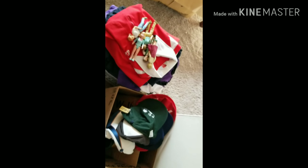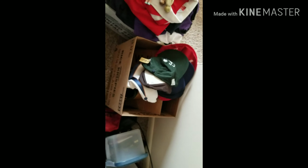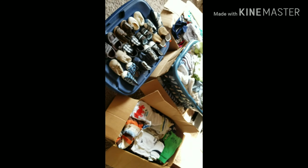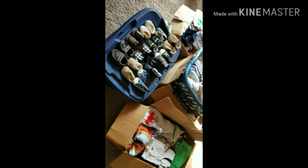This is all stuff to list. We've been really getting into vintage clothing and hats, and doing a lot of that. And this is all the baby clothes that were in that unit that we're going to sell locally. Probably get like 40, 50 bucks for all that. So yeah, it was a good unit for 160, or 157, I think, with the fees.